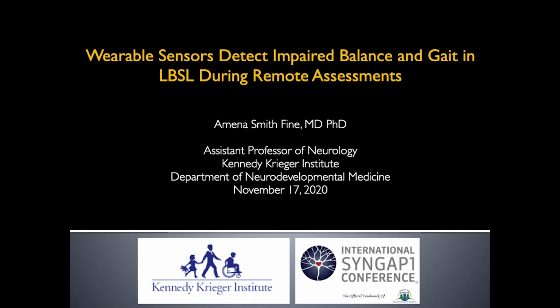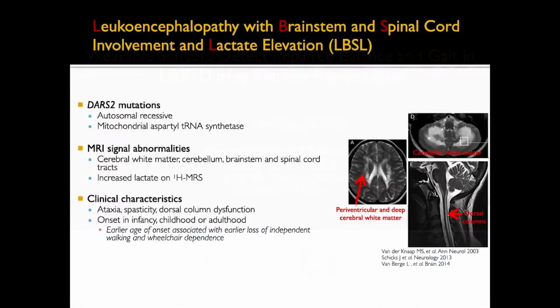The approach we've used to study LBSL can be applied to related rare diseases that affect motor development, including Syngap1. An exciting aspect of this project is that we're using wearable sensors to get information about walking and balance during teleresearch visits at patients' homes. And this is especially relevant in an era where the ability to conduct research remotely is essential.